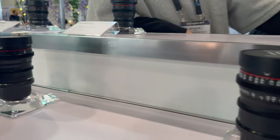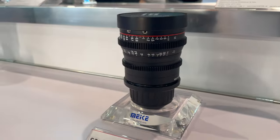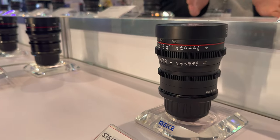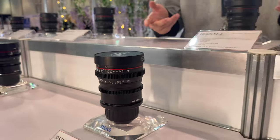Nice. Same price as usual? 18 is a little bit higher. But, you know, it's wider, yeah. Wide angle lenses are always... Just depends on the usage.